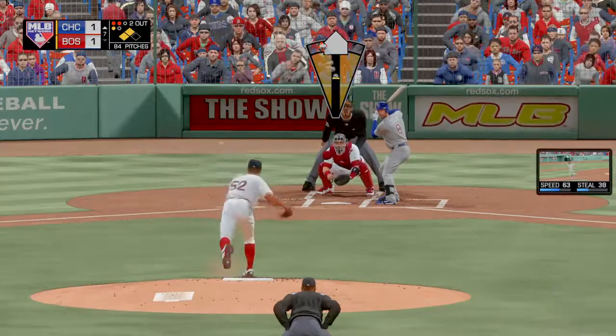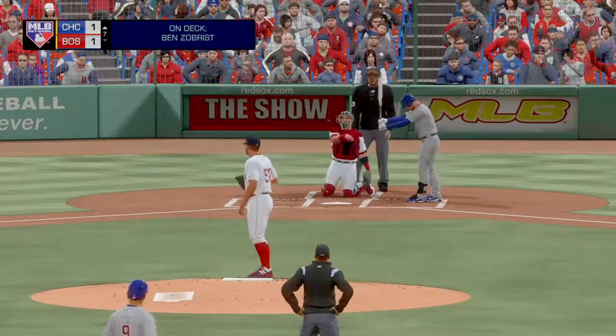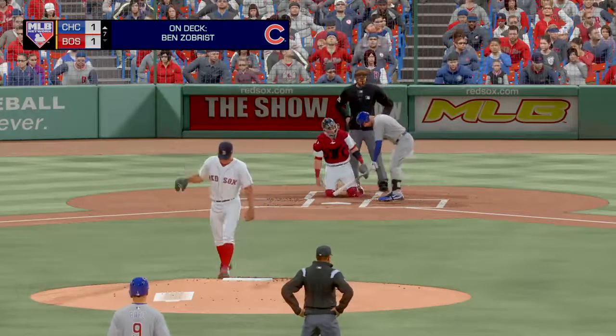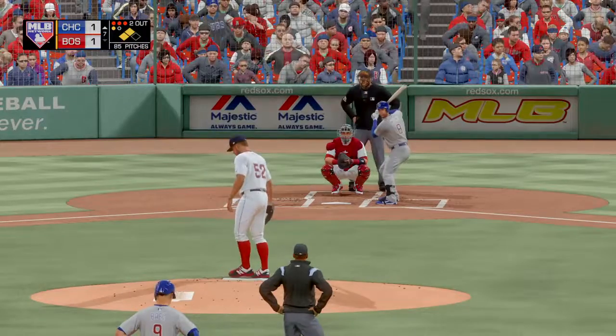He's set, and the 2-1 pitch. No, that's down. And the slider stayed low apparently for a ball. Time to focus here. This game is way too close to be walking guys, so we'll see if he can make him swing the bat on this next pitch.